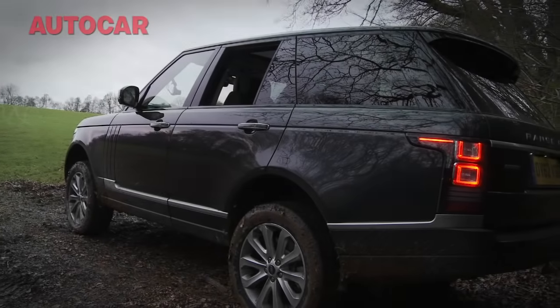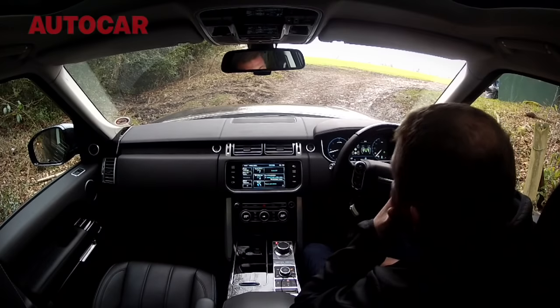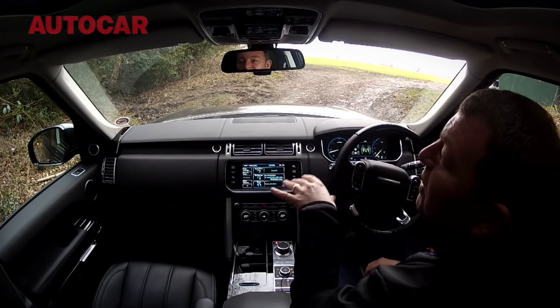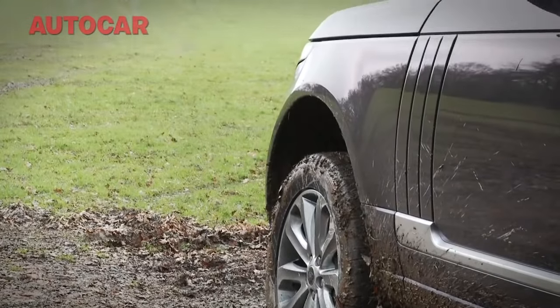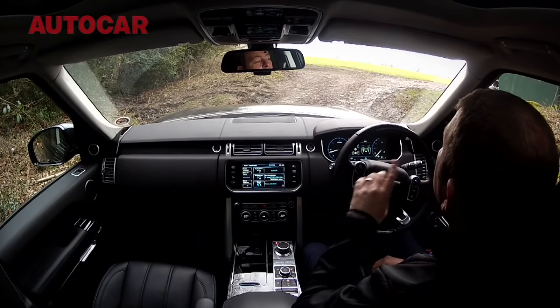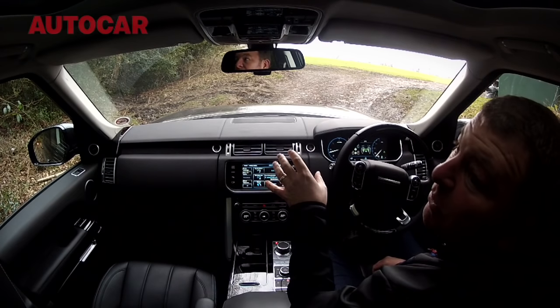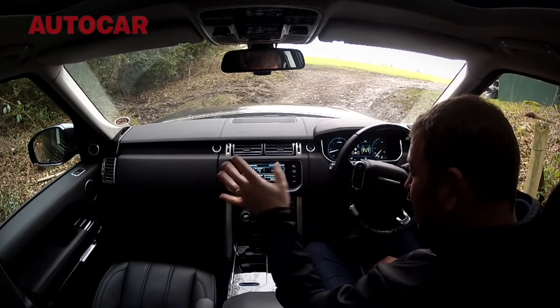Right then, that slope up there may look incredibly innocuous. In fact, it looks like an absolute breeze from here, but the bloke that's just let us into this off-road facility has said that he took a full-on Land Rover with knobblies on it yesterday and got stuck. And he thinks that we are absolutely crackers to be trying this in what he calls our Chelsea tractors. However, we're going to give it a whirl.